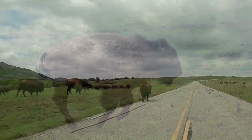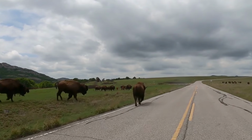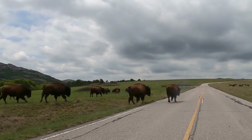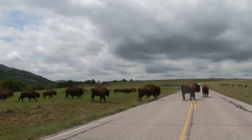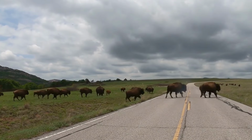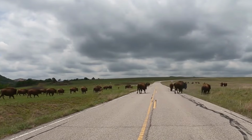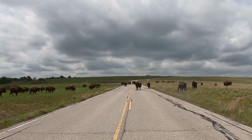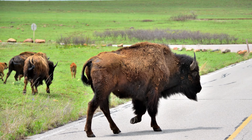It's amazing to see how fast those guys can run for as big as what they are. And they have the right of way, and they know it. They'll just keep merging over into your lane, and they definitely will stop traffic. You've heard of bear jams in the Great Smoky Mountain National Park. These are the bison jams that you hear about out west. We had no idea we would see bison like this in Oklahoma. We were expecting to see some on the way, but just not this early. Yeah, absolutely.